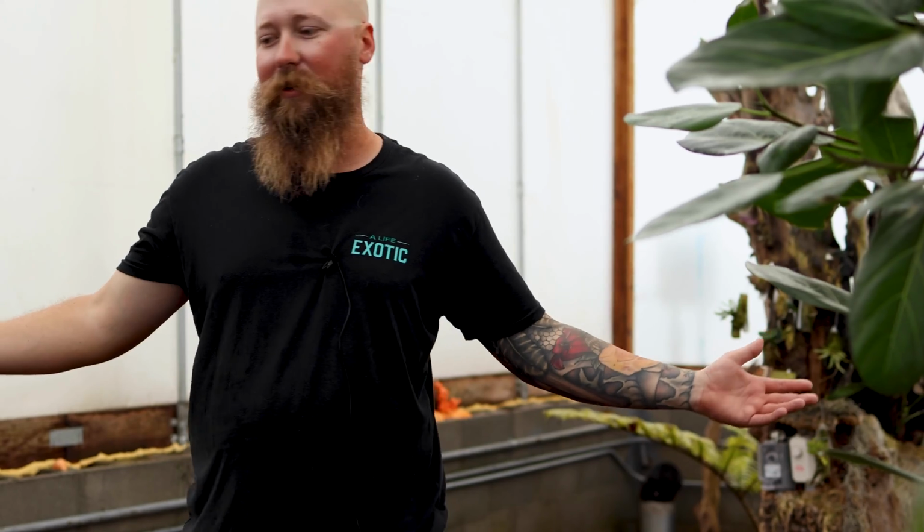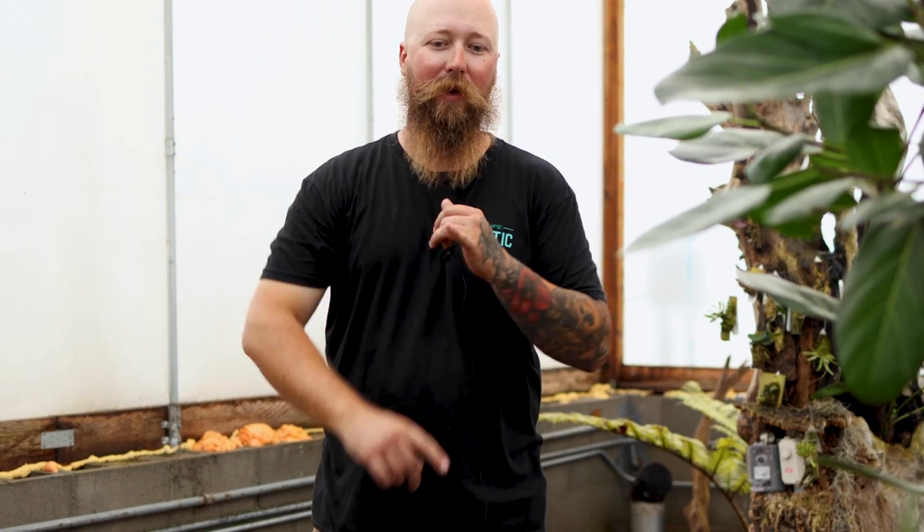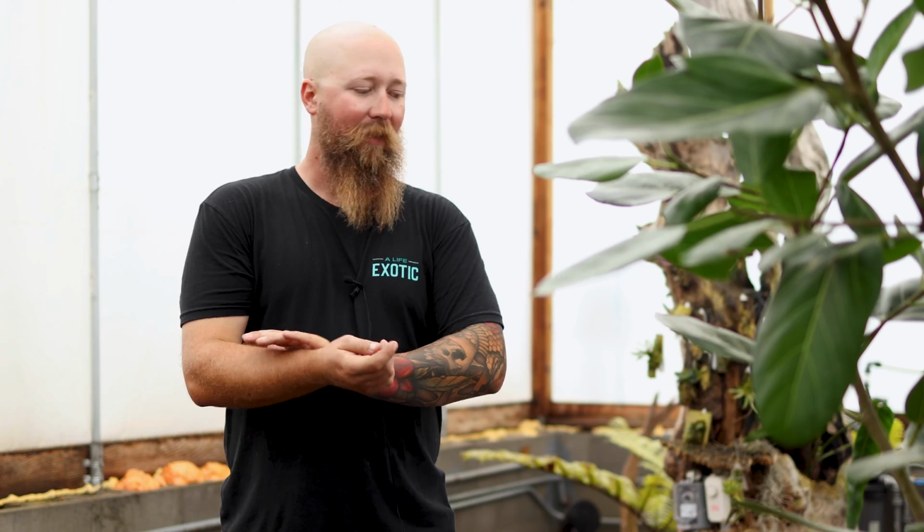But that is pretty much it. Awesome update on the greenhouse. We have multiple kinds of frogs in here. We're getting more dart frogs soon, and then some gold dust day geckos to release in here. I'm super excited about that. And then obviously we're just going to keep getting at it with plants.